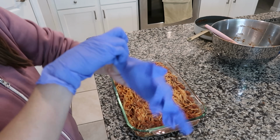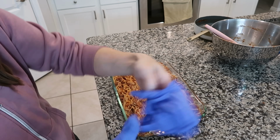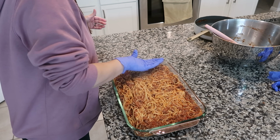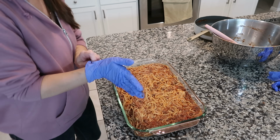Because what he said was to push it down. Well, this one was already broke, so I don't know if this is gonna work. I'm just gonna use one. But he said to push it down and like compact it. Woo! Yeah, even with a glove on, that's hot.